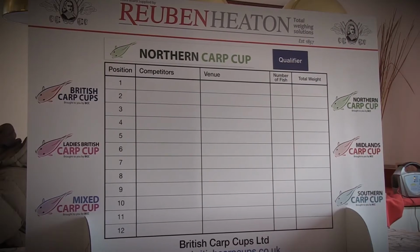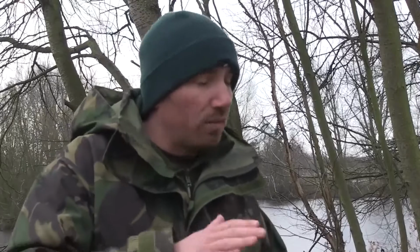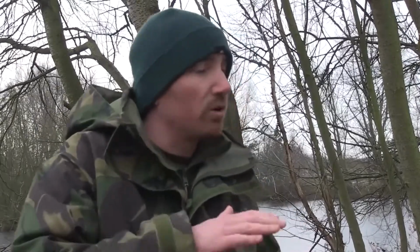The Northern Carp Cup is part of an umbrella. The umbrella is the British Carp Cups. You have 3 sections, the Northern section, the Midlands and the Southern. The idea being that the top 4 from each qualifier go on to fish the final.